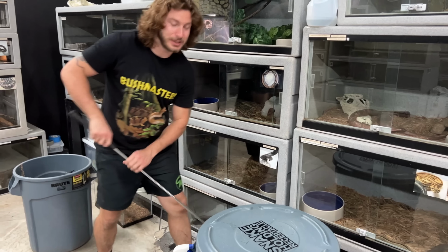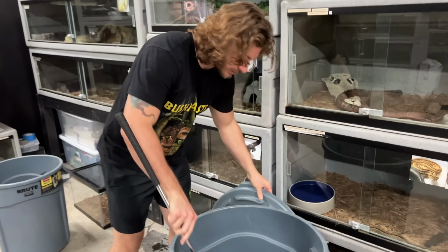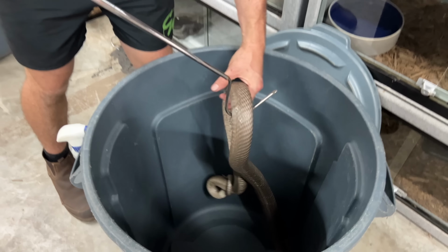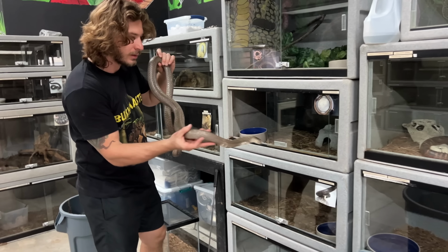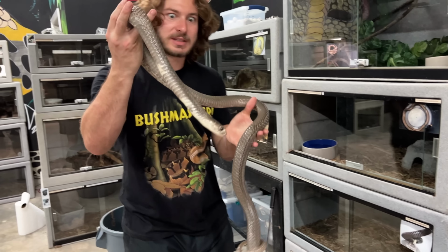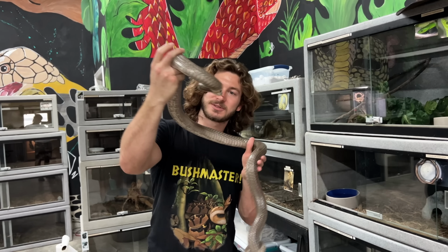All right, we got a nice clean enclosure for Big Bertha, some fresh water. So let's put her back. What's up, mama? Don't be too upset. It's okay. Nice and easy. She's an older girl, so we'll be real gentle with her. You know, she might not be the most spectacular looking snake with coloration, but she's the first ever cobra I've had an experience with, so she means a lot to me.